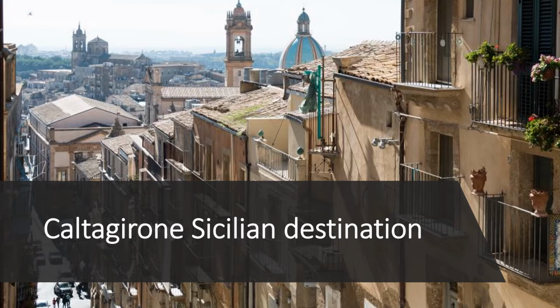The city of Caltagirone is one of the most interesting inland Sicilian destinations. Perched on 3 different hills which boast stunning views of the valley below, it became famous for the quality and sophistication of its ceramics.